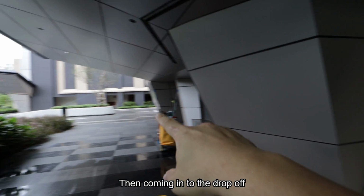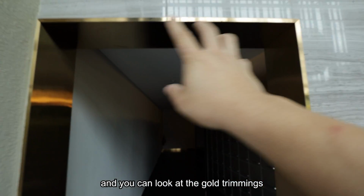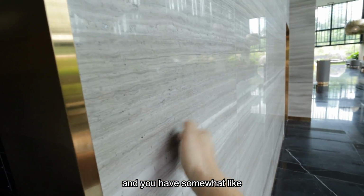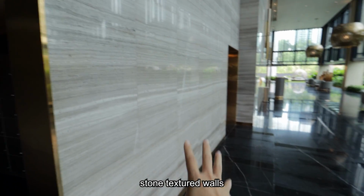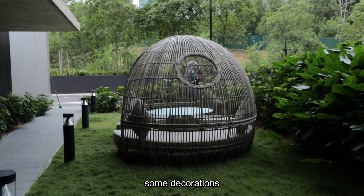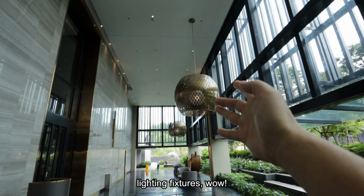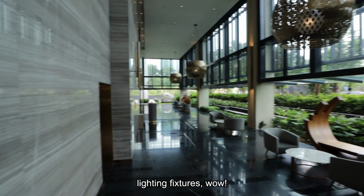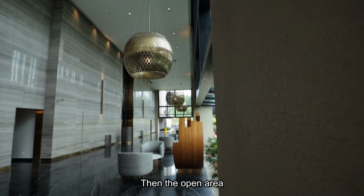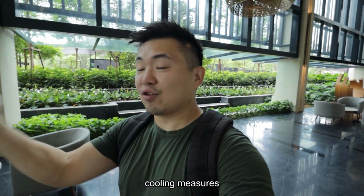Then coming into the drop off, this will be the mail room, and you can look at the gold trimmings with the LED lightings, right? That's nice. And you have somewhat like a stone texture wall going on with stone flooring, some decorations, furnitures, water features, lighting fixtures. Wow! And the best part I like about this is the height, then the open area that doesn't require any active cooling measures.